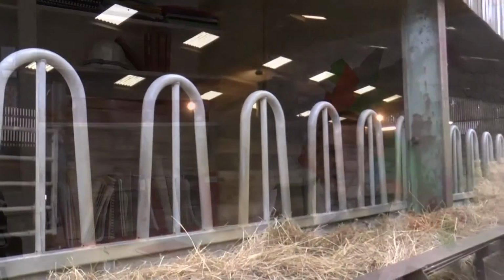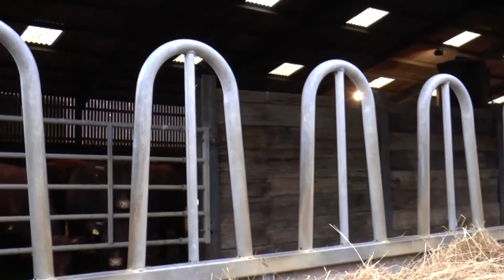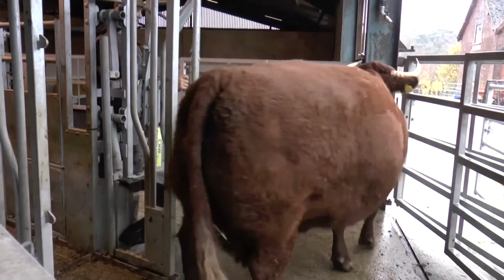So another benefit of the Devon breed is that they're easy calvers, and so they all come into the barn round about Christmas time, and we hope that the cows will start to calve naturally. So Mark, our stockman, will keep a close eye on them. He spends most of his time in the barns with them at calving. And when he sees one showing the signs of starting to calve, he'll move her into the calving pens. And hopefully it will all happen naturally.